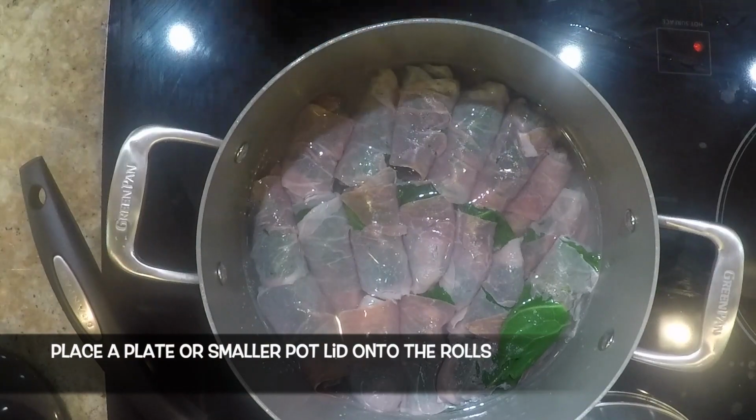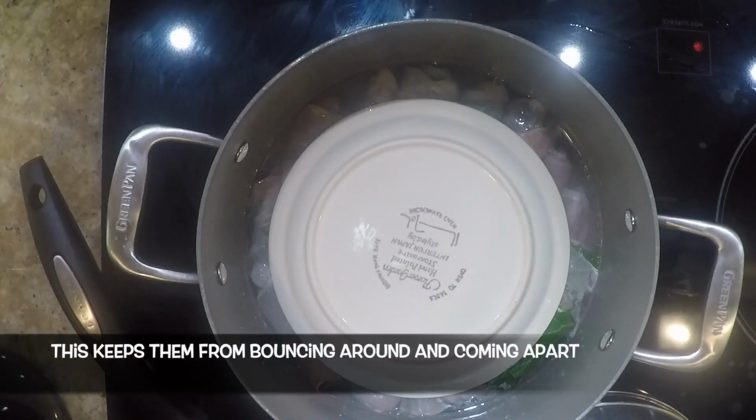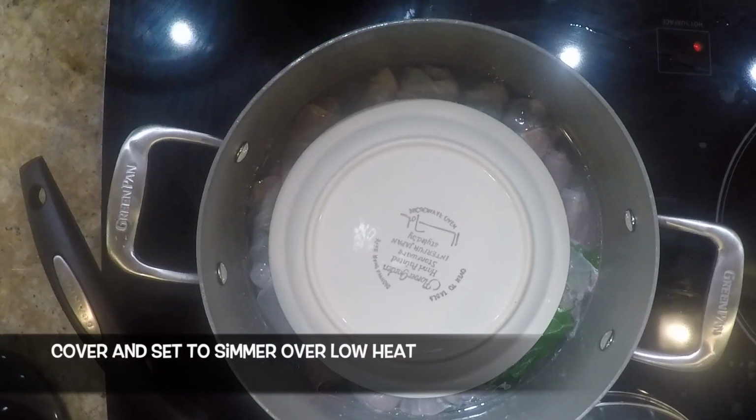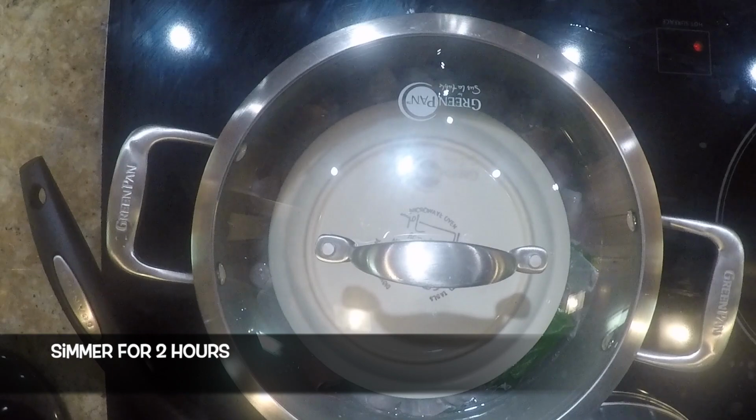Place a plate or smaller lid onto the rolls. This keeps them from bouncing around and coming apart. Cover and set to simmer over low heat. Simmer for 2 hours.